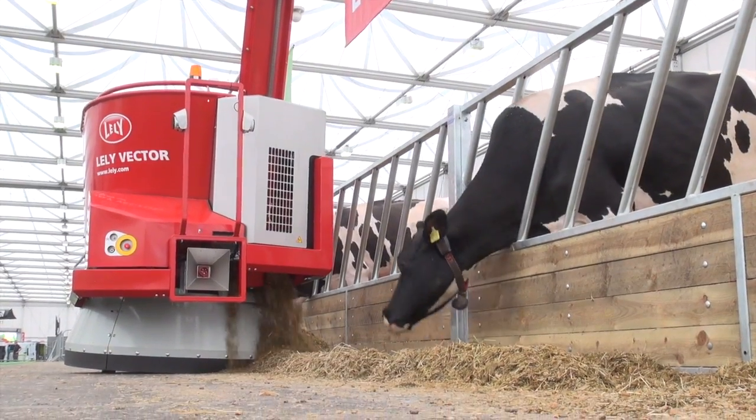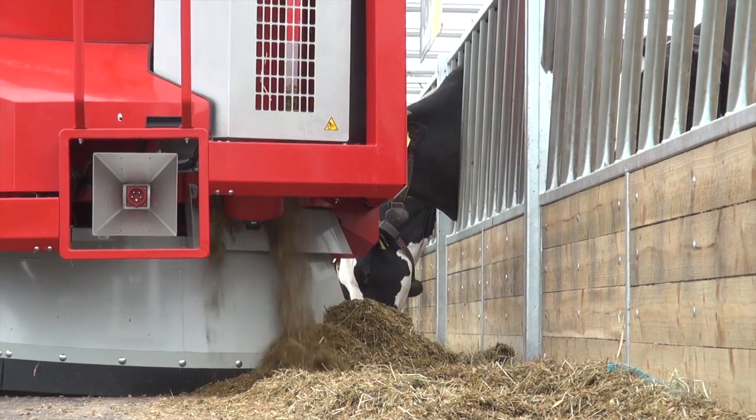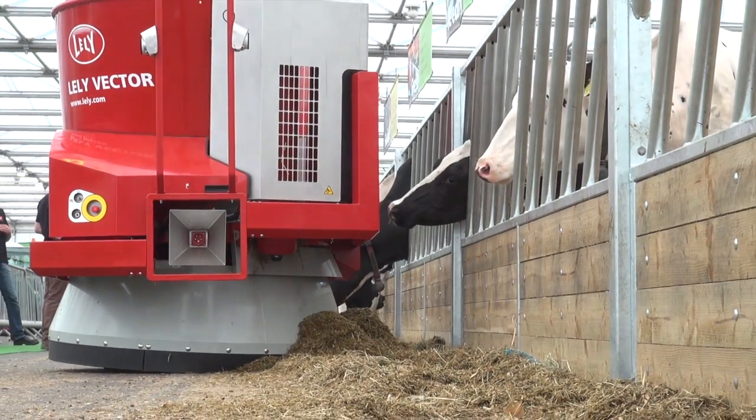So in some respects, yes, there'll be farms that are unmanned and don't need a tractor. But on many farms there'll probably still be that need for a tractor and loader version because of the distances between the feeding places and where the cows are actually kept.